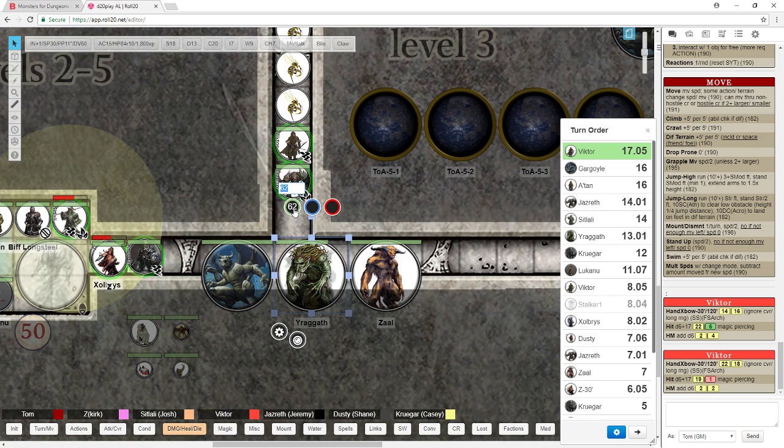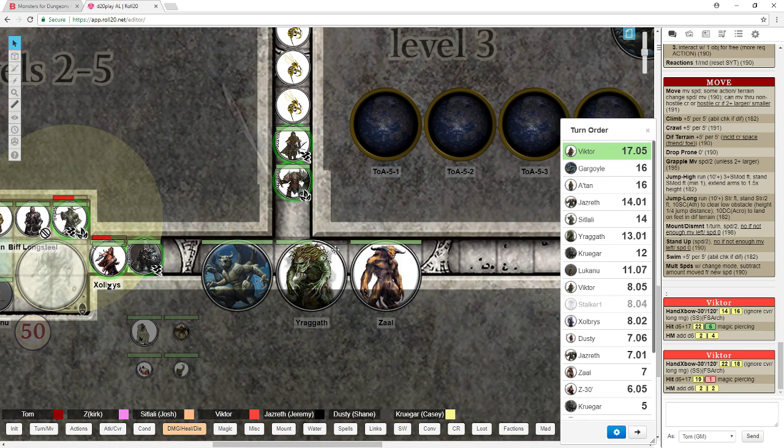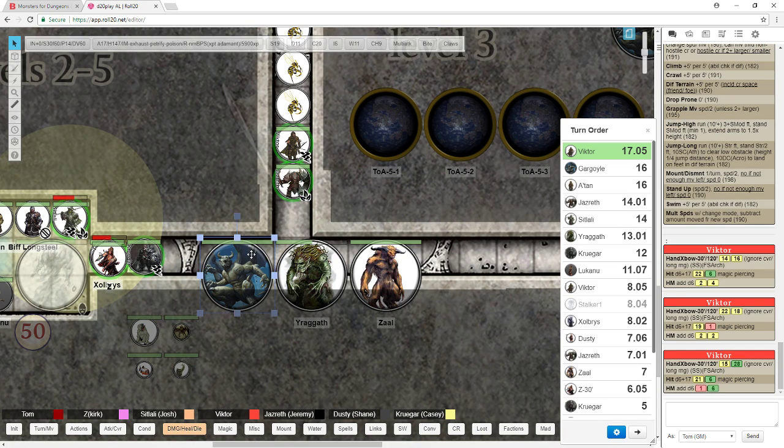22 for 19. Okay. And then I'm hitting one guy next to him, I'll hit the demon-looking guy. Okay. 15 also does not hit. Hold on, is he squeezing? 28 also? Yeah, 28 does hit. Nice. 27. Okay. And then my bonus shot on the troll.